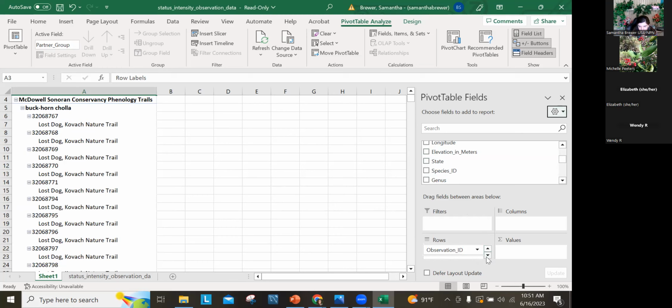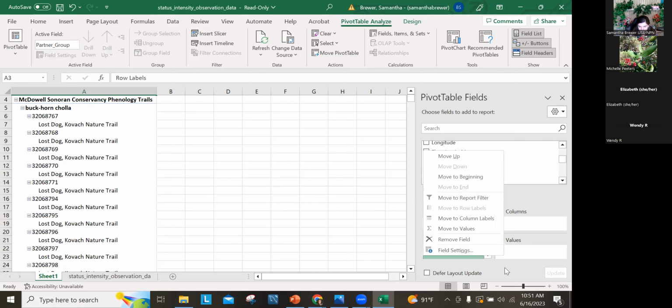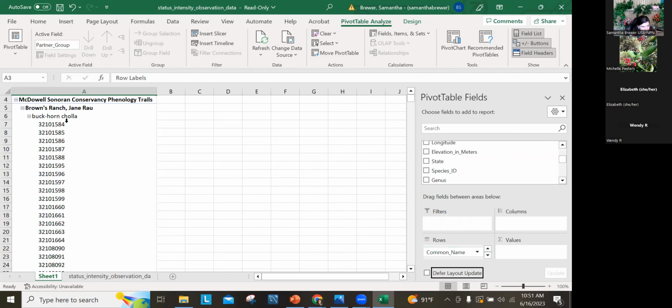Maybe down in rows, once you highlight it, you could use the arrows. I don't know if that works. Oh, maybe, is that site name? I'm gonna go up. But anyway, we'll awkwardly go through this together. There we go. So at Brown's Ranch, Buckhorn Cholla. So what are those? These are all the observations of Cholla that you guys made.